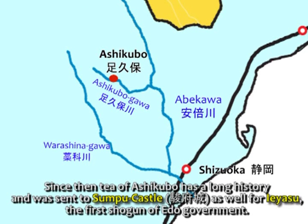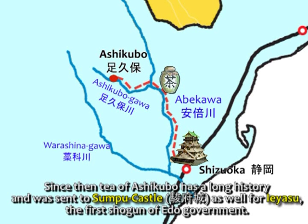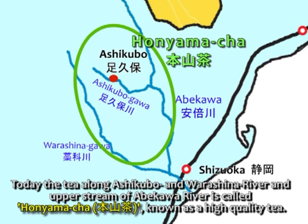Since then, tea of Ashikubo has a long history and was sent to Sumpu Castle as well for Ieyasu, the first shogun of Edo government. Today, the tea along Ashikubo and Warashina River and the upper stream of Abekawa River is called Honyamacha, known as a high-quality tea.